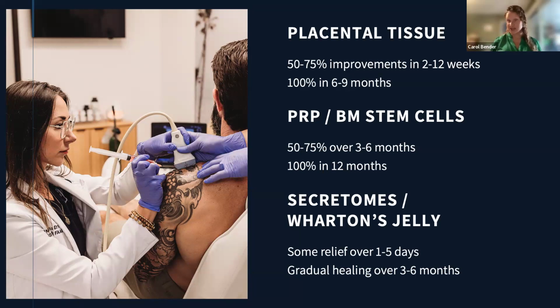So when we see our patients back at 3 months for the ultrasound exam, we're not necessarily going to see a big dramatic change, but we'll start to see some subtle reductions in inflammation and some improvements in the stability at that 3-month point.